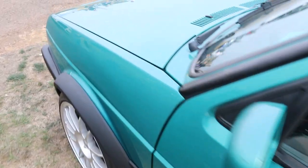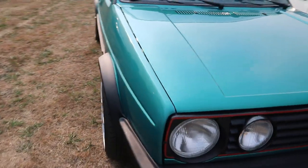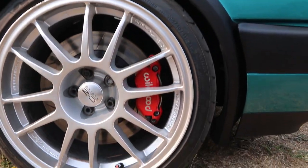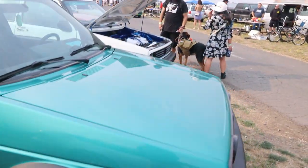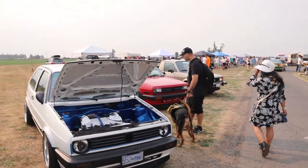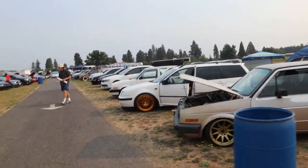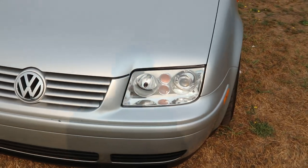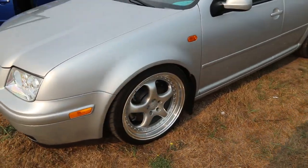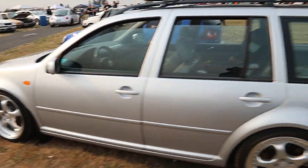Look at this thing. Montana Green Mark II, with the brakes, with the OZs, next to the VR Turbo over there, next to the beautiful red Mark II. There's a lot of good cars here, like crazy amount of just awesome cars out here. Wagon Squad, got the lights on it. Looking good. Always love me a good wagon.